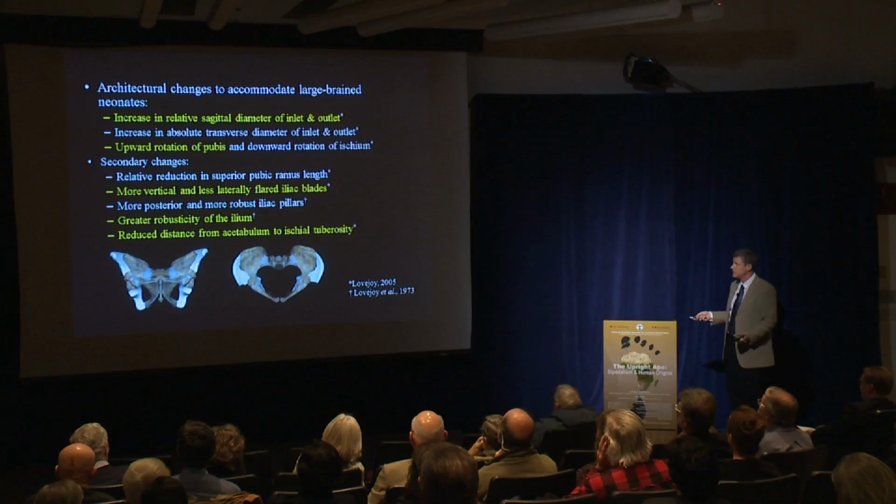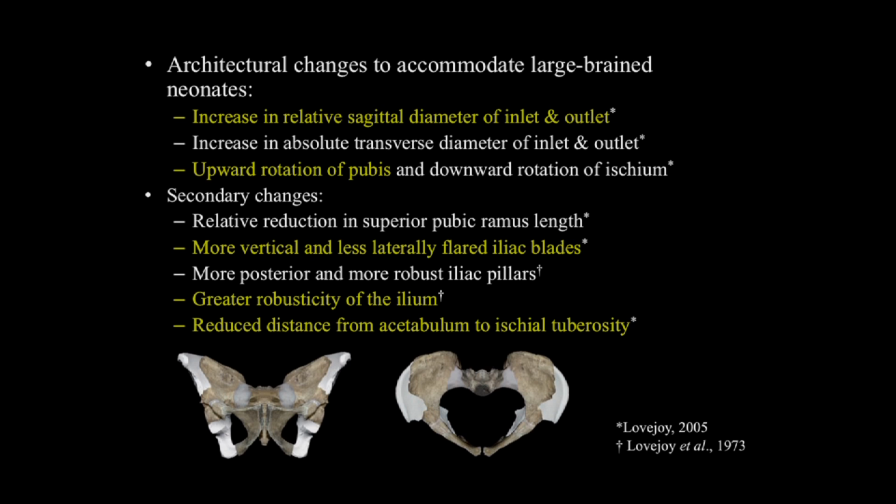So going back to these things which are argued to be about brain size expansion, in Australopithecus sediba, we are seeing a rounder birth canal. We are not yet seeing an increase in the absolute diameters of the birth canal. We are seeing an upward rotation of the pubis. Unfortunately, we don't have the parts that we need in order to tell whether we've got the downward rotation of the ischium, so that remains an open question. With respect to the secondary changes, we are not seeing a reduction in the length of the superior pubic ramus. It's still very Australopith-like and very long, but we are seeing more vertical and less laterally flared iliac blades.